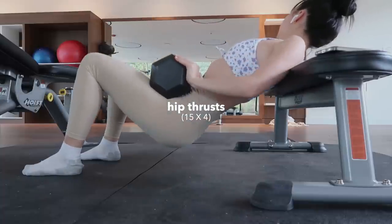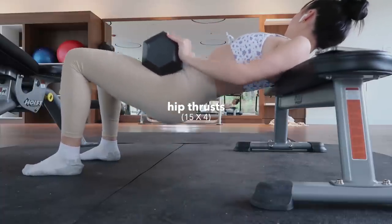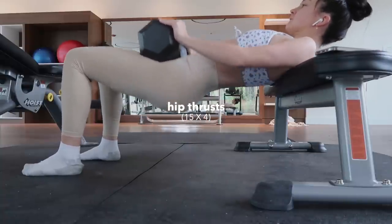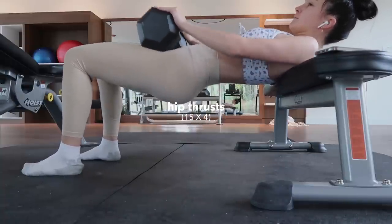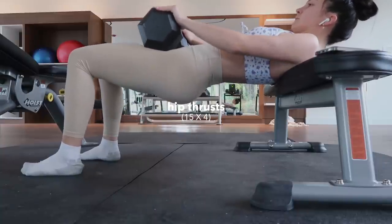Next, I'm moving into hip thrusts. These are kind of self-explanatory. Usually I'd use a bar and do a lot more weight, but my apartment gym doesn't have a bar yet, so I was just using a 50-pound weight, and these are such a good glute burner as well.